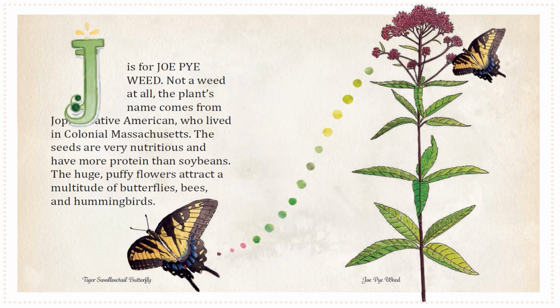J is for Joe Pye Weed, not a weed at all. The plant's name comes from Joe Pye, a Native American who lived in colonial Massachusetts. The seeds are very nutritious and have more protein than soybeans. Wow. The huge, puffy flowers attract a multitude of butterflies, bees, and hummingbirds.